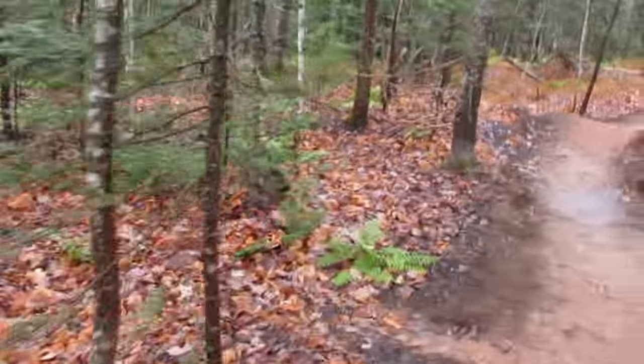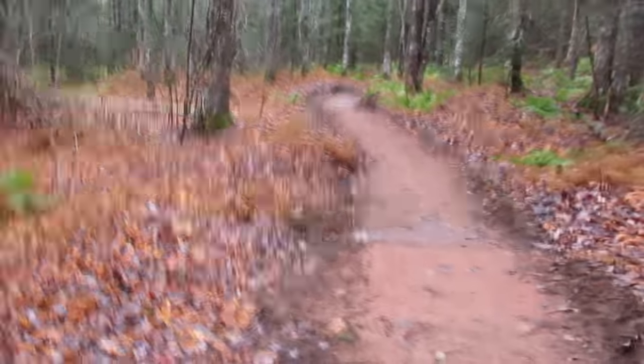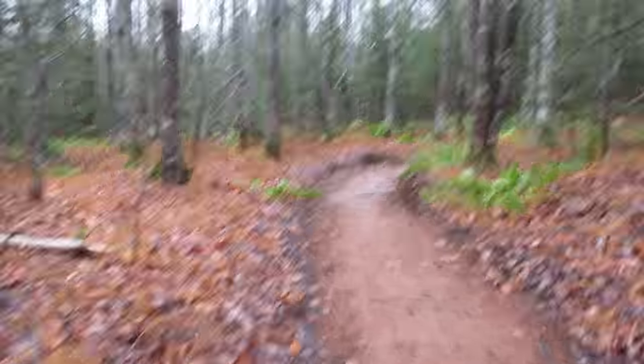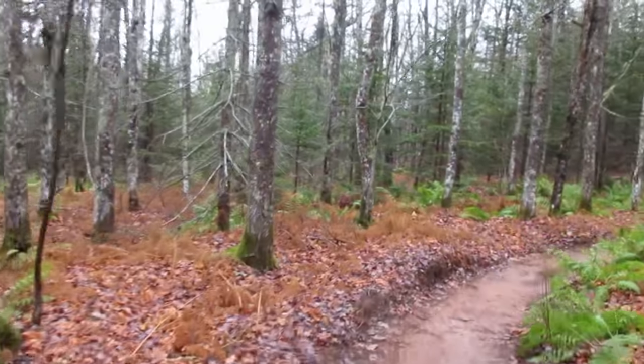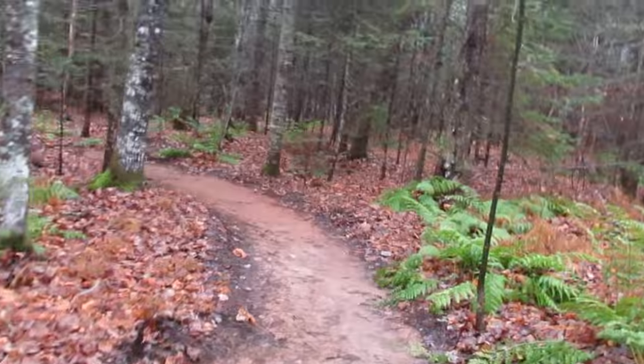About the moss on the tree stumps. Yeah. Gosh, it smells good in here, doesn't it? Yeah. All the ferns are so green.